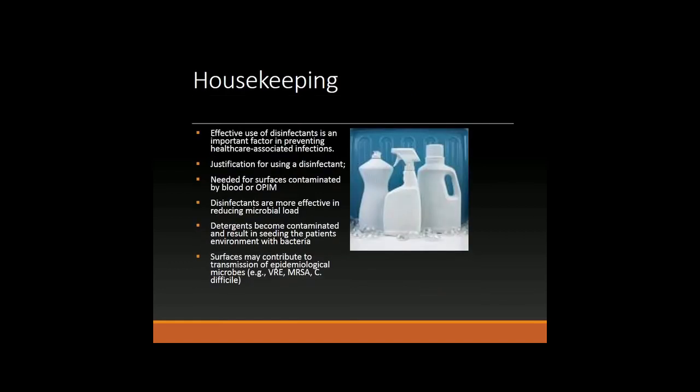Housekeeping. Effective use of disinfectants is an important factor in preventing healthcare-associated infections. Justification for using a disinfectant: needed for surfaces contaminated by blood or OPIM. Disinfectants are more effective in reducing microbial load. Detergents become contaminated and result in seeding the patient's environment with bacteria. Surfaces may contribute to transmission of epidemiologically important microbes, for example, VRE, MRSA, C. difficile.